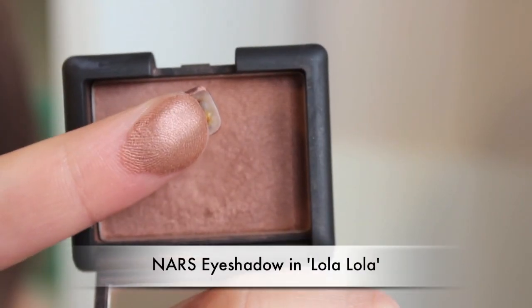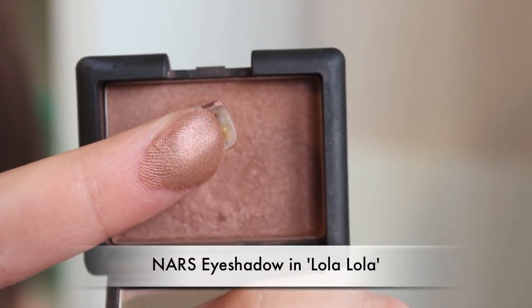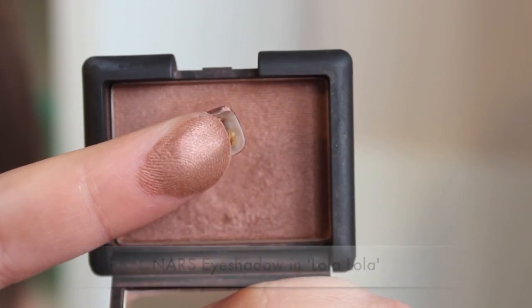The second NARS shadow I picked up is in the color Lola, and this is just insanely gorgeous. It's a bronzy brown sort of, I don't know if there's pink undertones to it.